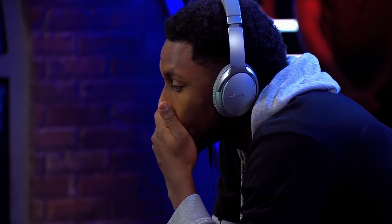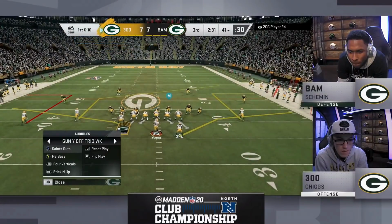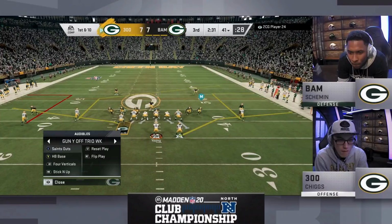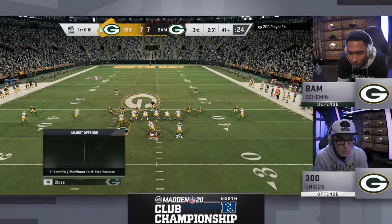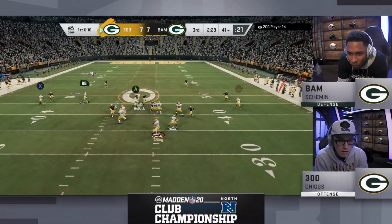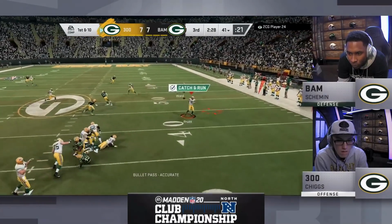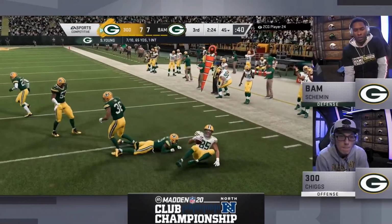Oh my God, this game is insane so far, Nick. Back and forth, and just right there, that's just tough. You're making some moves. Maybe he got too tired. You want to get out of bounds. You don't want to take that hit. Oh man, unfortunate right there for Schemin. And Chiggs back in business. We're just going back and forth here. Neck and neck tie game. Let's get it rolling on Twitter. Hashtag special teams matter. 1st and 10. Michael Pruitt with the catch to the 45-yard line.